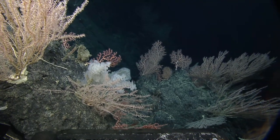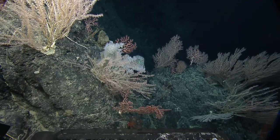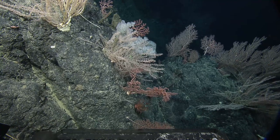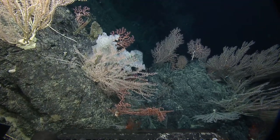View of Hercules from the Atalanta camera. You can really get more context for how the pilot's kind of holding the vehicle at the edge of the cliff, basically. Doing a push on your camera, Tito.